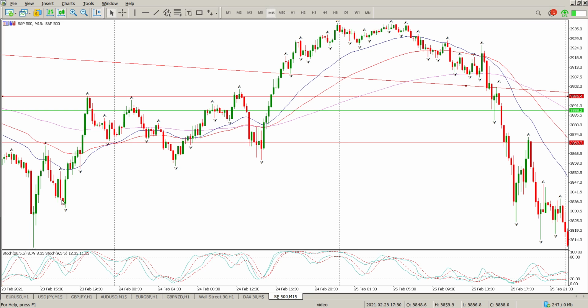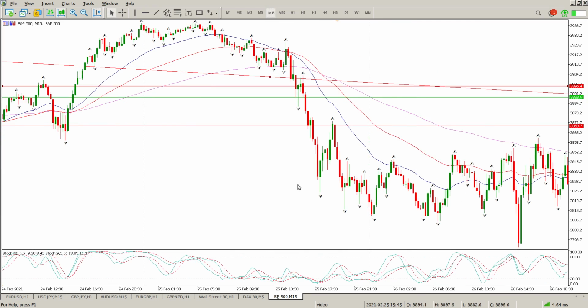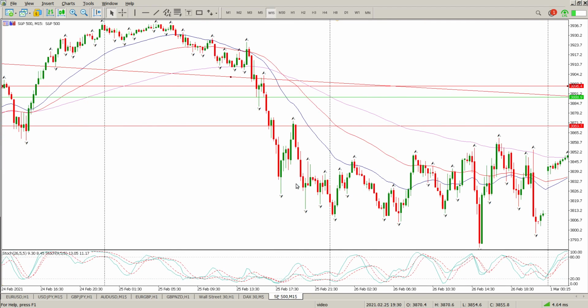So here you can see a pin bar and an engulfing bar. That just gives you confidence that this is definitely on its way up and it's moving. Here you've got pin bar, it comes back, and then you get engulfing bar. There's another double pattern, quite far apart, but still applicable. So that's kind of what we're looking for.